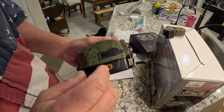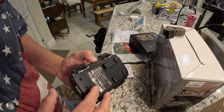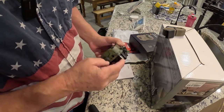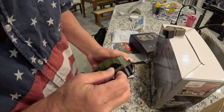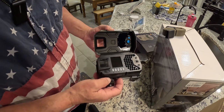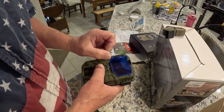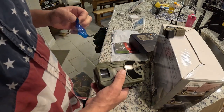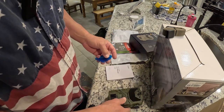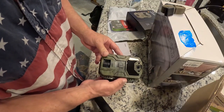Put it on a tripod. There's also a 6-volt power point somewhere here. So you can power that with a remote power supply. Maybe like a little solar panel something. Now I need to go find an SD card and we'll get her set up and take a look at it in the dark. 8 AA batteries.